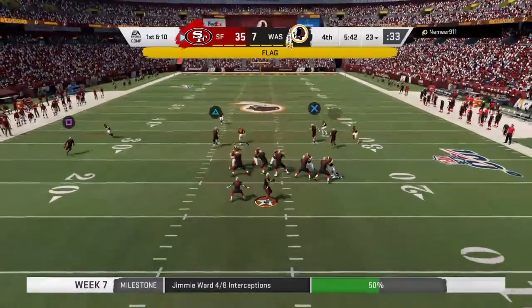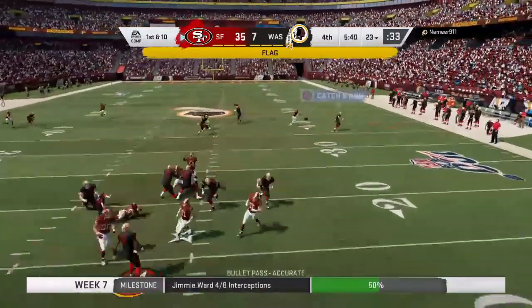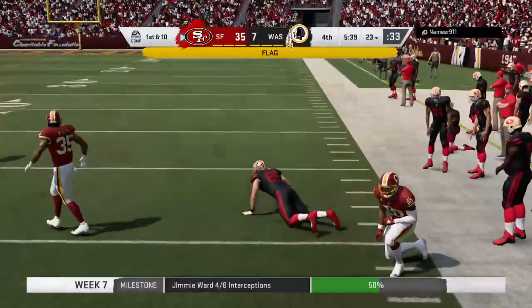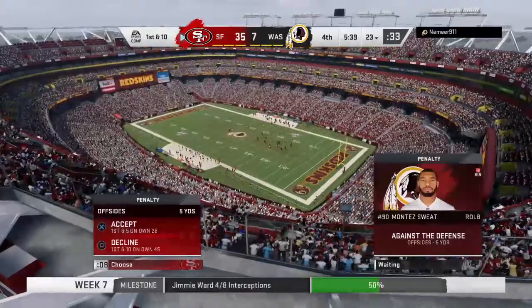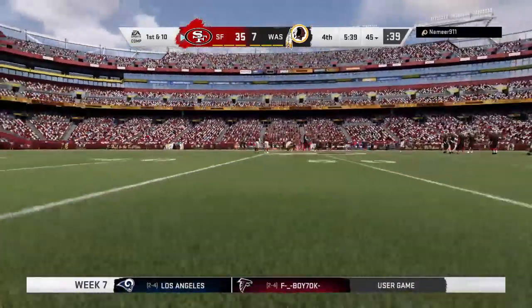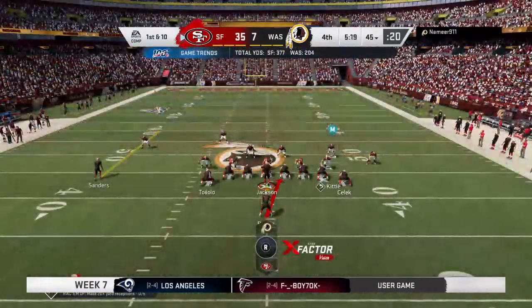And for Jackson, this may be a free play. This one into the hands of Kittle, the tight end. And they'll get it all the way up about 5 yards shy of midfield. So, of course, they declined that there. They knew they had the free play. They got great yardage out of it.